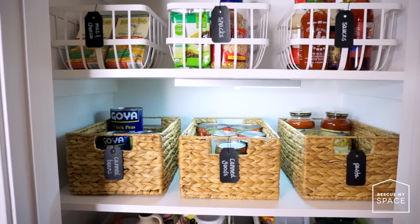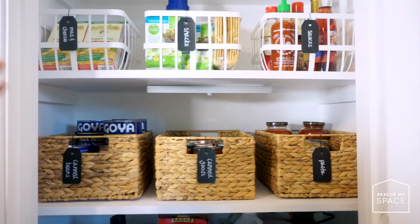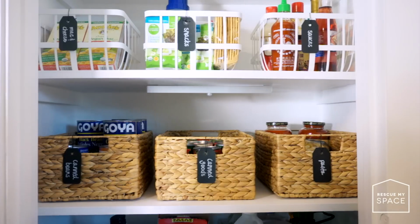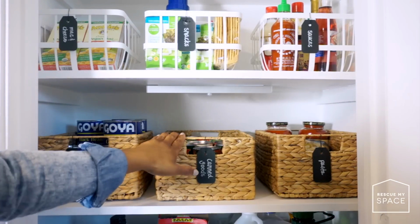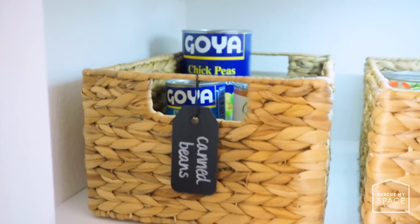Well, most of the items in here are. This is where I have all of my canned foods. FYI, everything in my pantry is strategically placed where it is for functionality. The heavier the items are, the lower they are on the shelves. All of the items in this shelf are lower than eye level, so I can see what's in the basket without having to take them out because these baskets are closed, as you can see.